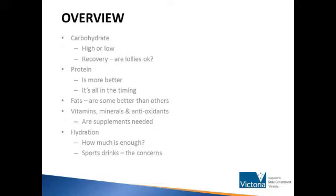Okay, by way of a brief overview, I'll start with some discussion just on carbohydrates, in terms of how much and the types. We'll then look at protein, again, how much is the right amount, where those sources of protein are, and when you should be consuming those proteins. Bit of a discussion on fats. We'll move into vitamins, minerals, antioxidants, and the topical of supplements, and then finish up on some discussion around hydration.